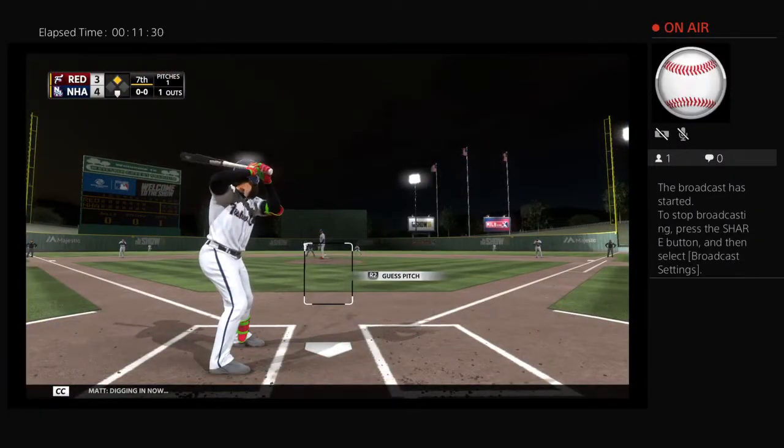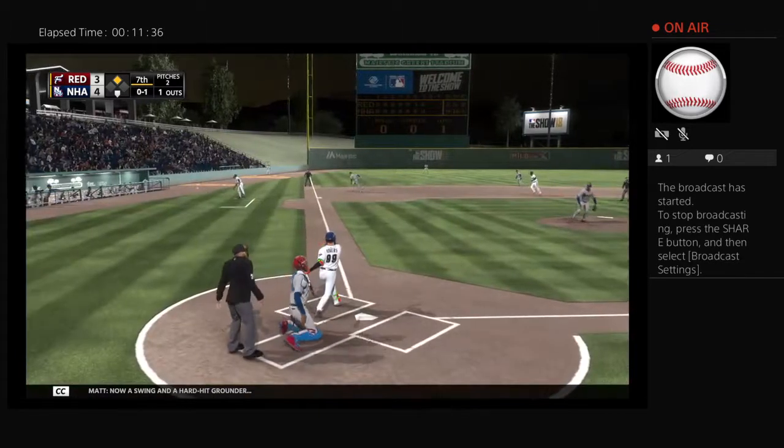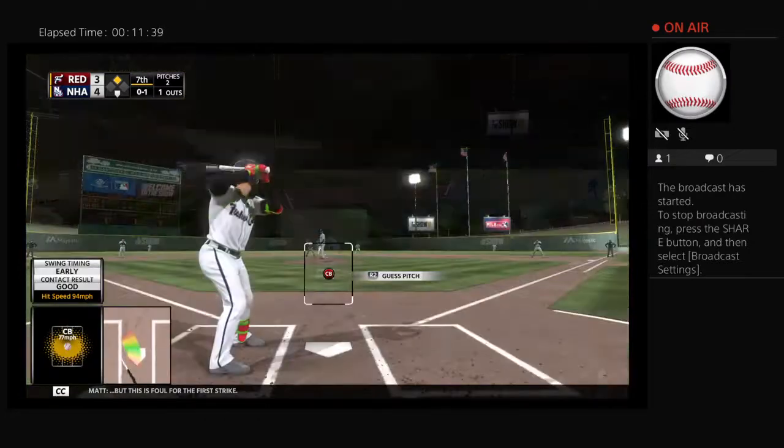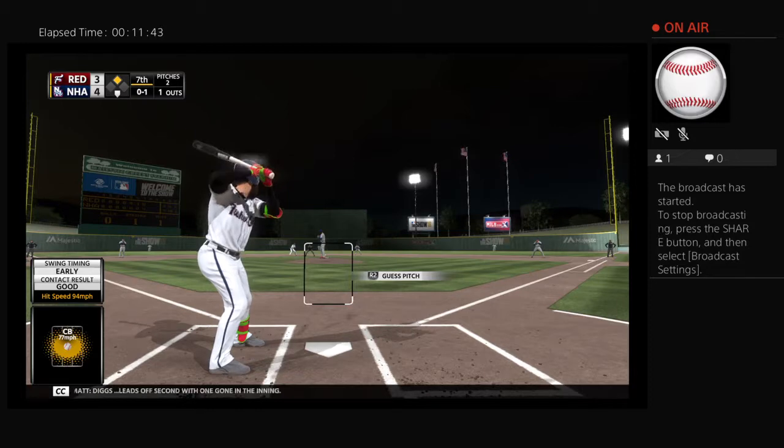Digging in now, Mike Rogers. He singled his last time up. He's ready. Here's the first offering. Now a swing and a hard-hit grounder. This is foul for the first strike. Diggs leads off second with 1 gone in the inning.